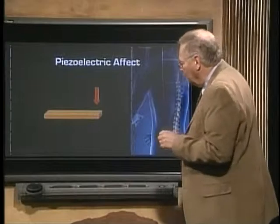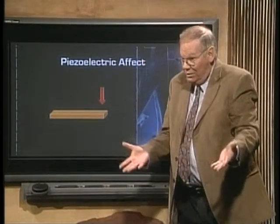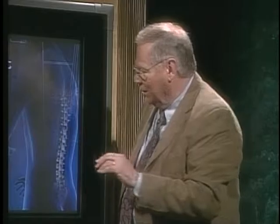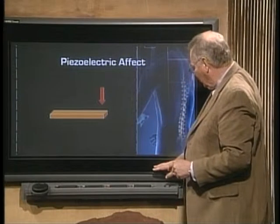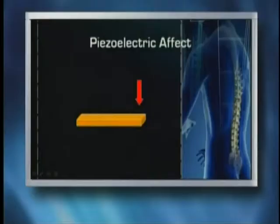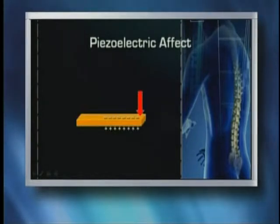And if you consider this little orange stick here to be a piece of bone, and it doesn't have to be alive, it can be dead. There are crystals in this bone which are arranged in such a way that if we push on the end, imagine this is like a diving board now. And the arrow is going to jump on the diving board. So let's get it hopping here. Notice it generates electric currents, a negative charge on one side and a positive charge on the other. Unbelievable. Now, as I say, this can be done with a piece of dead bone. It doesn't have to be alive.